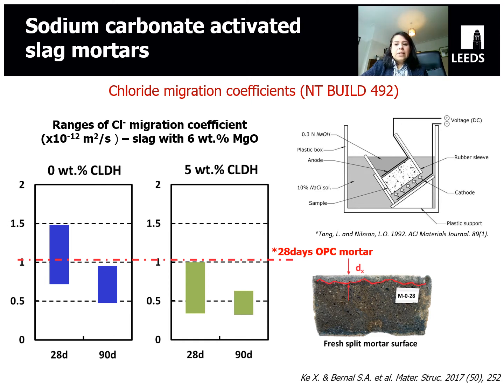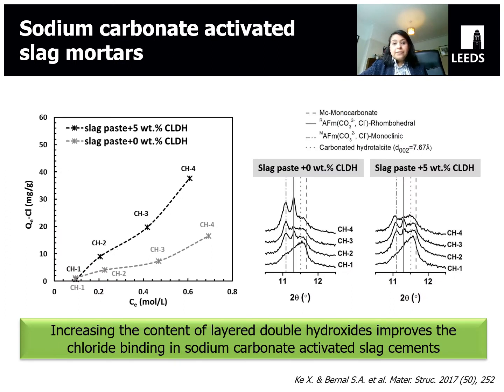So we produced two different mortars that were added with calcined layered double hydroxides, different contents, relatively small contents, and we can see that even adding this very tiny amount of layered double hydroxide, the chloride migration coefficients for these cements significantly reduce. So this will have a significant impact in the long-term performance of these materials. The reason for these differences in performance when we have different contents of layered double hydroxides in our sodium carbonate activated slag cements actually lies on the type of reaction products that we identified in the samples after we immersed them in a chloride-rich solution for a long period of time.